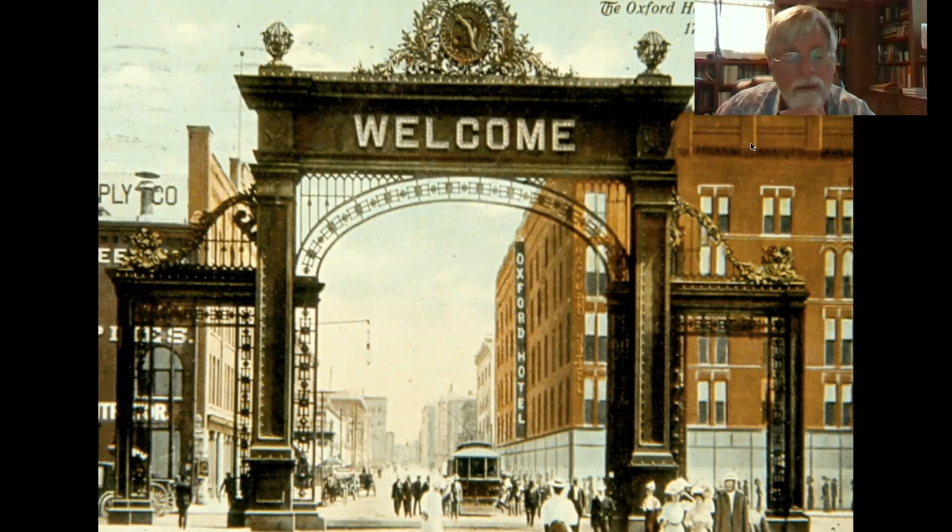I got the whole story on this from Union Station, and they have a museum under Union Station with both pictures, welcome and mitzvah. And they convinced them to take it down. The KKK wanted it gone.